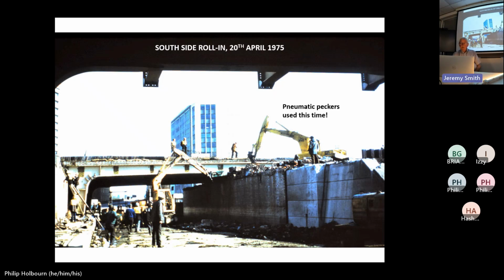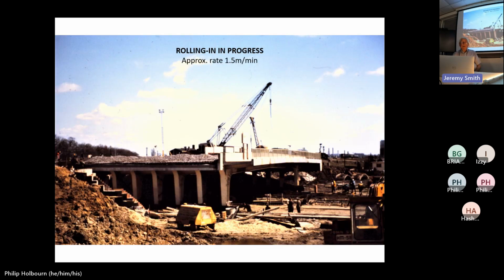The south side, a bit more sophisticated this time. They discovered hydraulic peckers for finishing off the abutment demolition. The rolling in went on a beautiful sunny morning. I stood on the top of that spoil heap watching it begin to move, I think, as the sun rose over the gasworks. It took about 40 minutes, I think, 1.5 meters per minute.